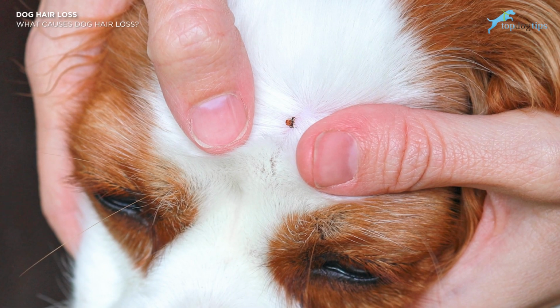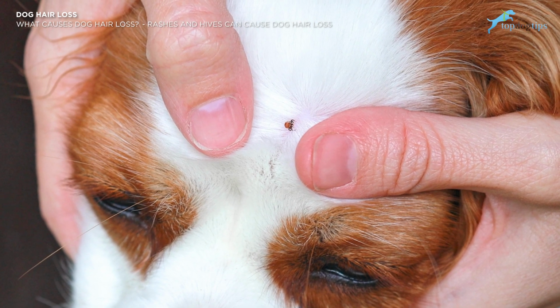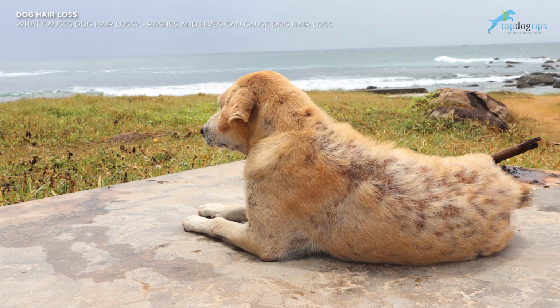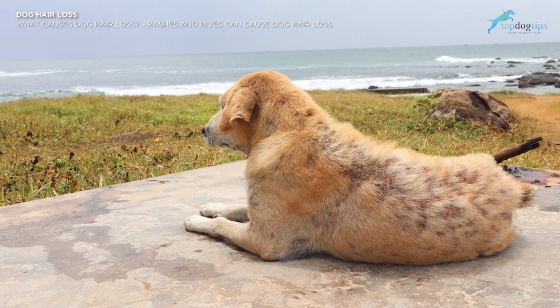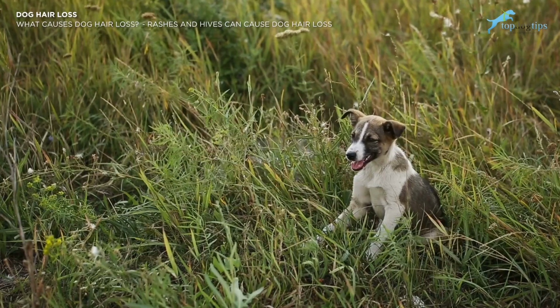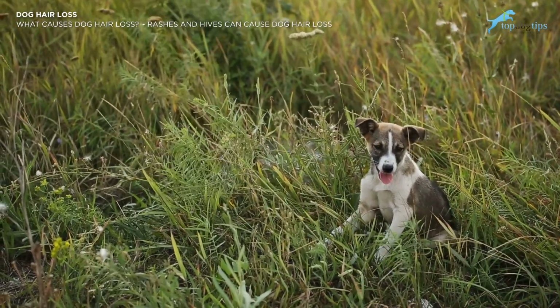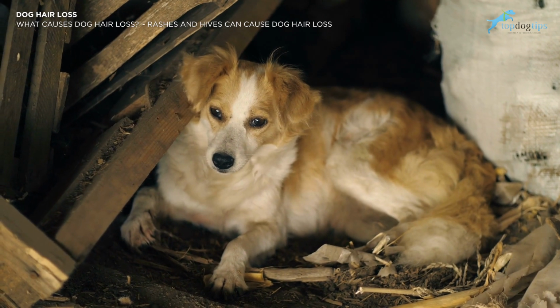Insect bites and stings, plants, chemicals, shampoos, and even medications can cause rashes. They can also cause hives on your dog's body that lead to alopecia in the dog. These can also include allergic rashes, which are separate from allergies. Allergic rashes and hives typically appear within hours, sometimes minutes of exposure, while other symptoms may arise, including listlessness, fever, and vomiting. The allergic rash or hive site in dogs often goes completely bald.